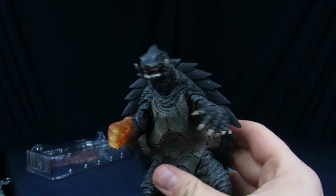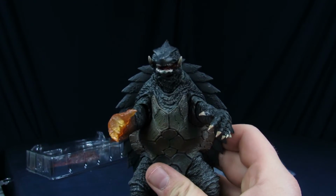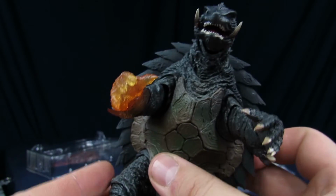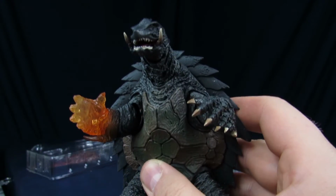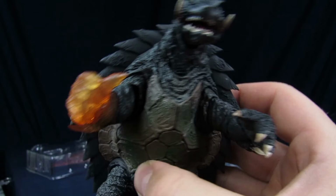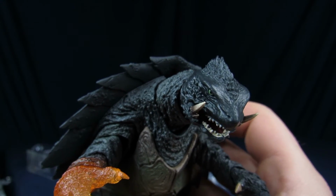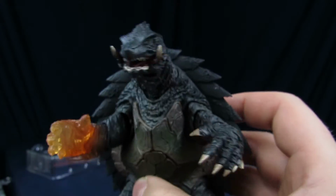So, there he is with his shining finger. Or burning finger. Whatever you want to call it. Just on the iris. Pretty cool. Definitely I'm going to be posing with this thing. We need a MonsterArts Iris now. He needs to stab somebody. Still need a MonsterArts Legion. We need a lot of MonsterArts. I want to complete my movies, damn it.